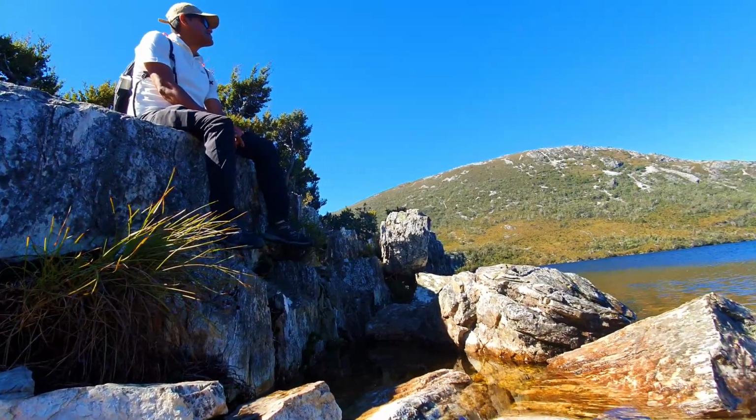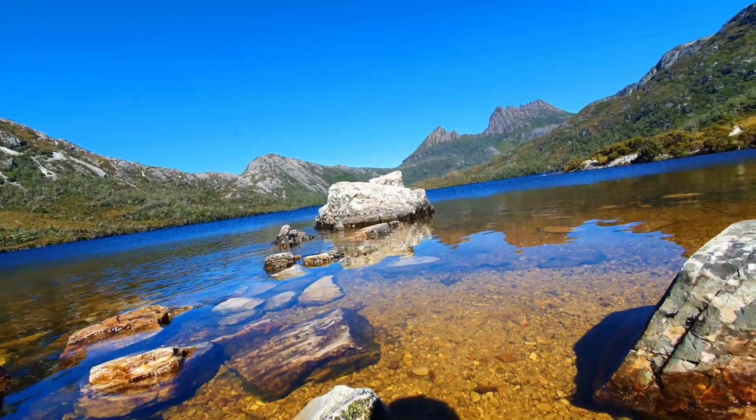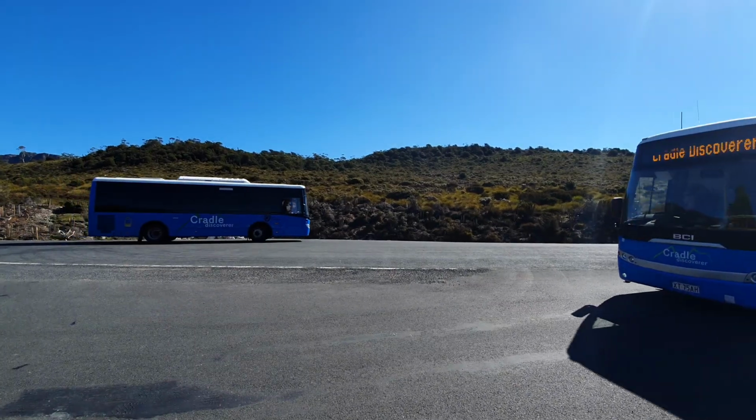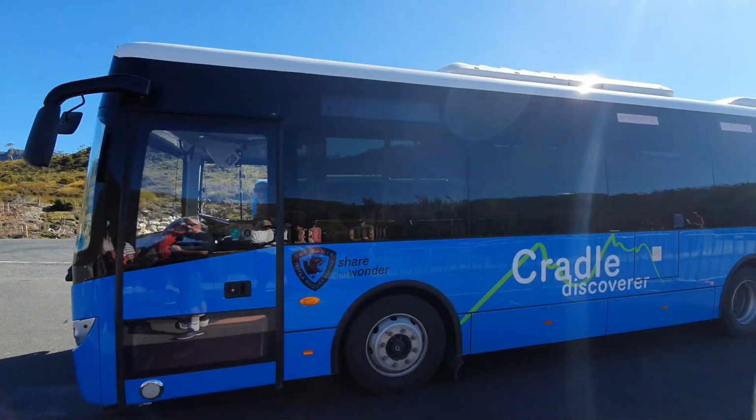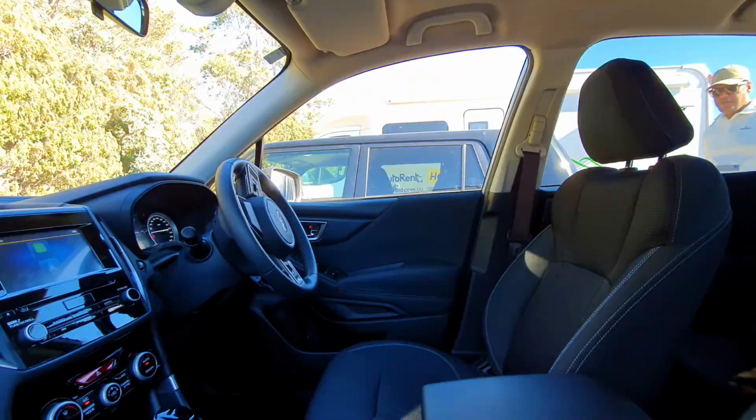If you only want to watch the beauty around this, you can take the bus directly to the Dove Lake car park. Well, we have reached the Dove Lake car park and we are going to take a shuttle back to our starting point. So we finished our walks in Cradle Mountain. We took some snacks and some drinks from the cafe, heading towards our car in the car parking.